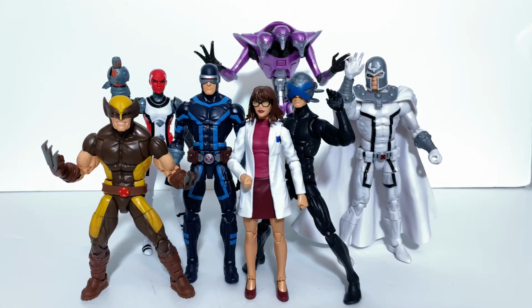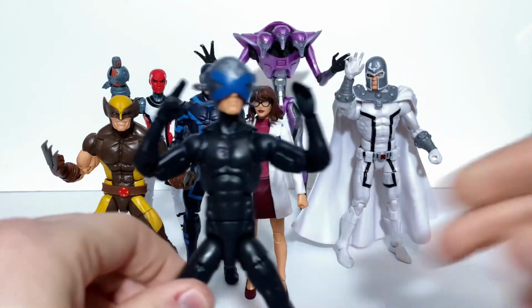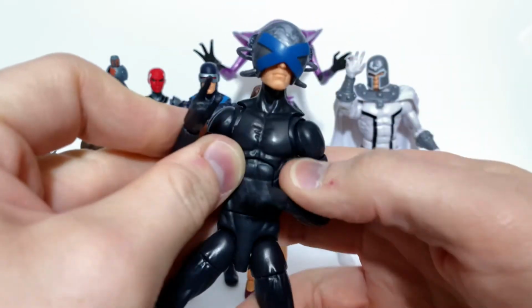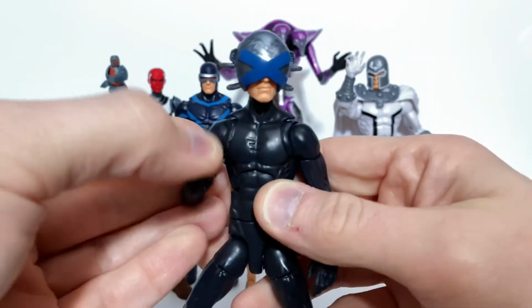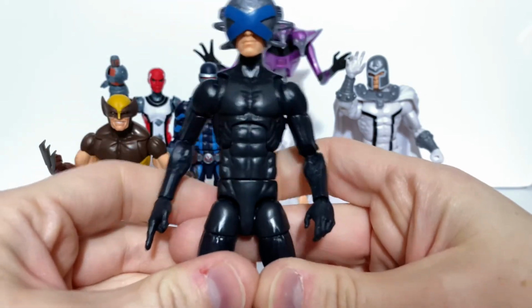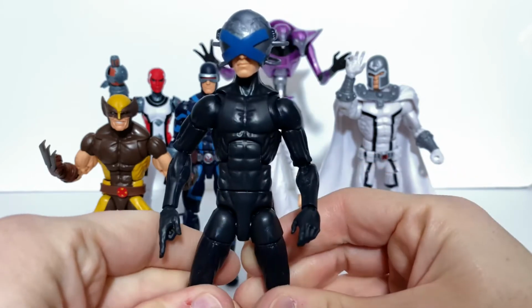Next up, in 6th place, I would have to say that it is Professor Charles Xavier here in his get-up from the new series. Now, the funny part for me is that I absolutely love Professor Xavier's costume from the new X-Men stuff, and I think it's terrific. But there's just a couple of reasons why this has to be pretty far down for me.